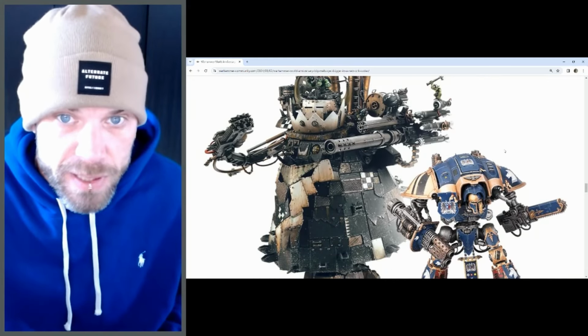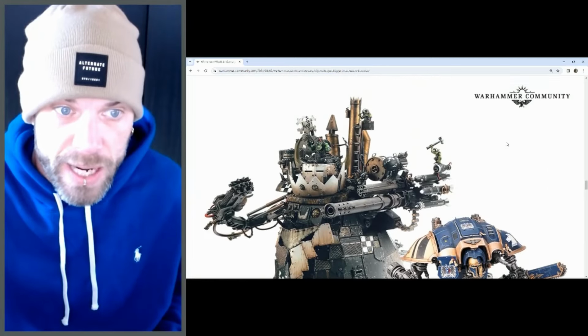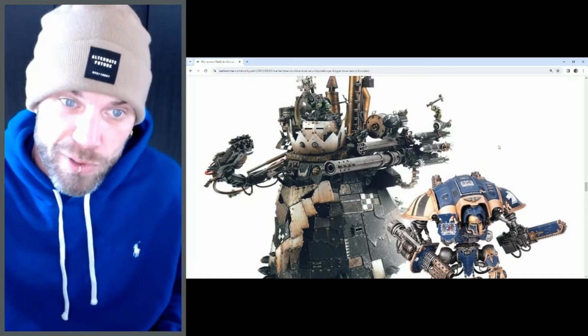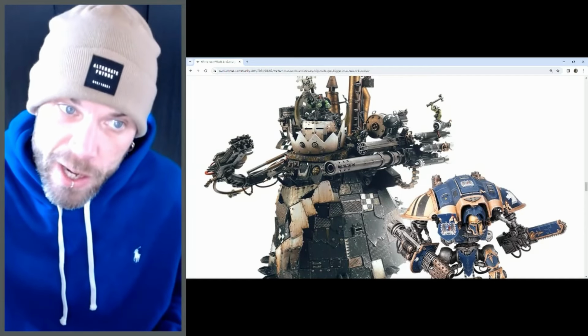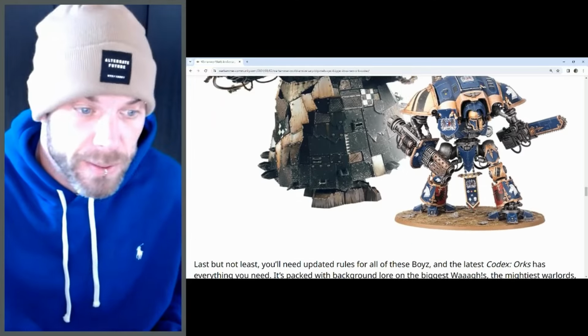I don't know if it's as good on the table though. I noticed they compare the scale of the miniatures and not the data cards. I imagine the data cards would tell a very different story. That knight would probably annihilate this Stomper, let's be honest. But it doesn't look as cool, does it?